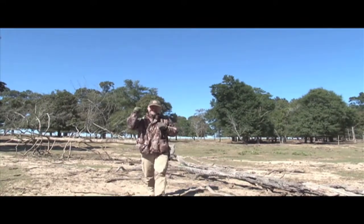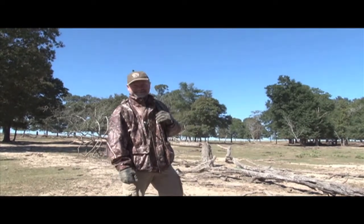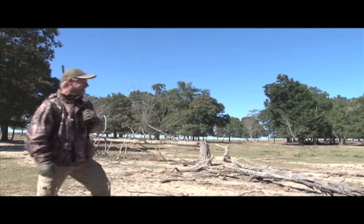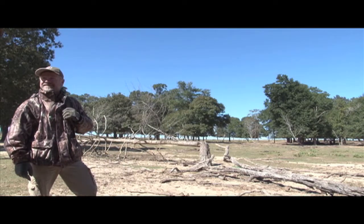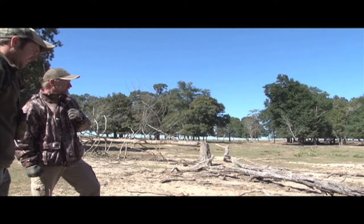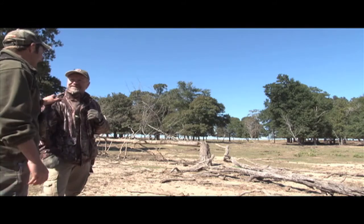There he goes. Atta boy. Put it on him then. Heck of a stalk too. I didn't know if that thing was going to wake up. It took him forever to even get out there. So we finally decided to move in on him. It took so long, but man, it paid off for you. Sure did. Had to regain myself there.